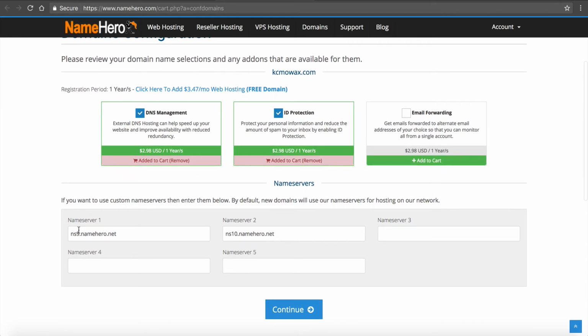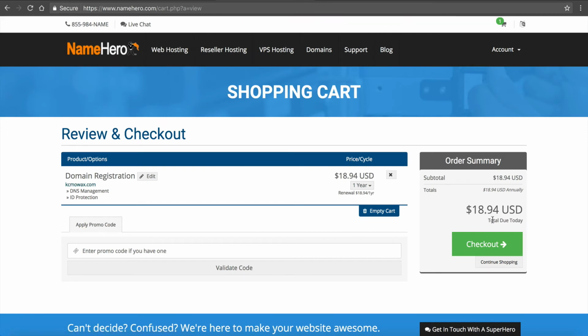Now, the name server options here, you don't have to worry about, because since you're going to order DNS management, these are automatically going to be set. Now, if you already had a web host, or you already had an existing hosting account, then you would enter the name servers to that host here. But I'm not going to do that. So I'm going to click on continue. And now I can see my cart.